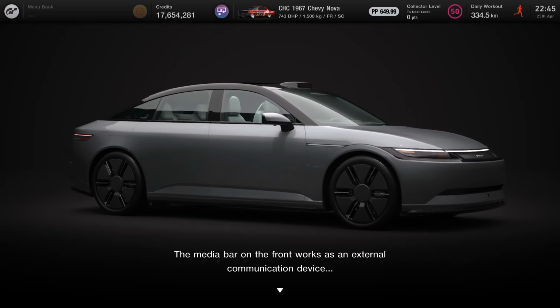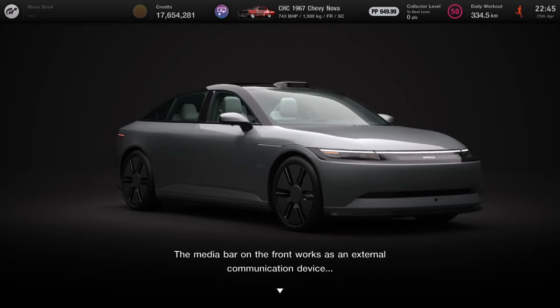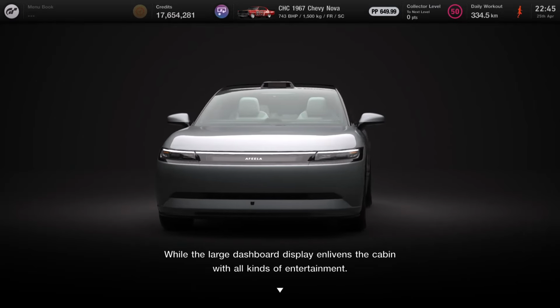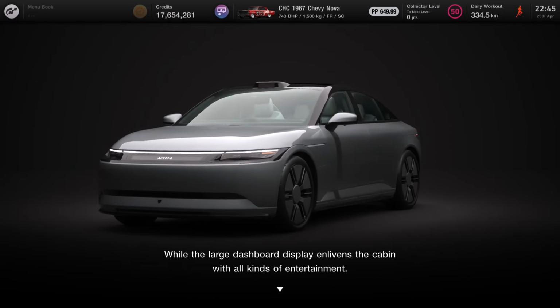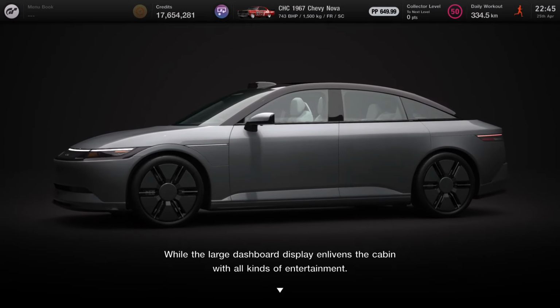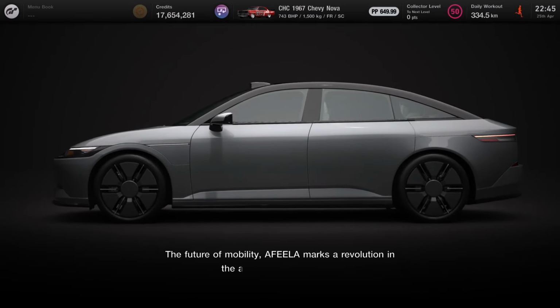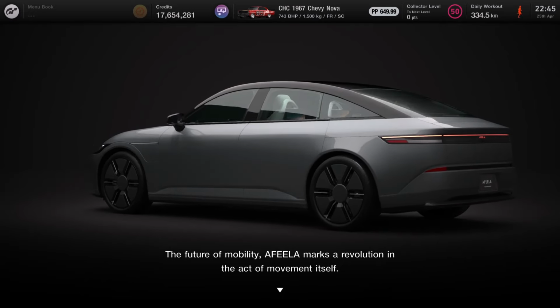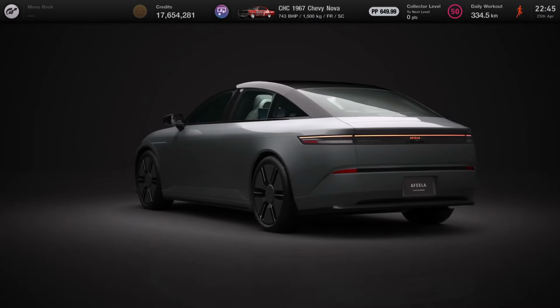The media bar on the front works as an external communication device, while the large dashboard display enlivens the cabin with all kinds of entertainment. The future of mobility, AFEELA marks a revolution in the act of movement itself.